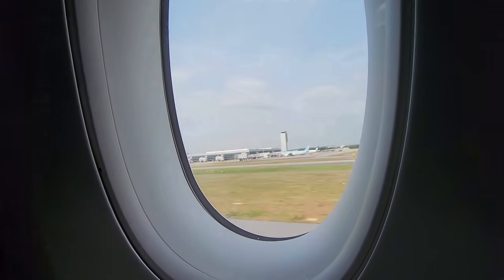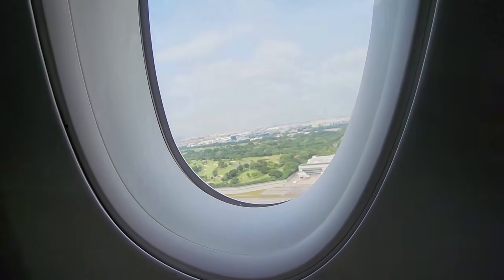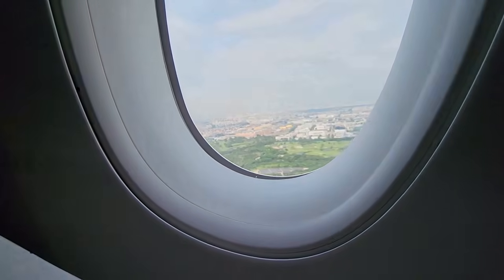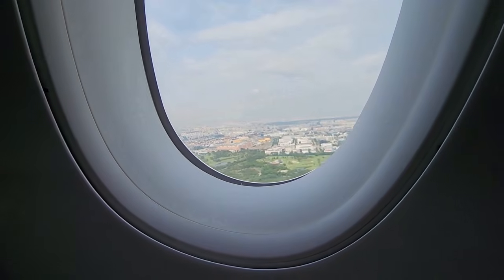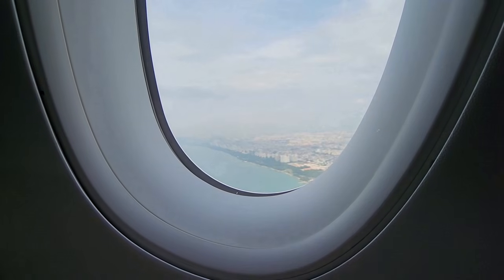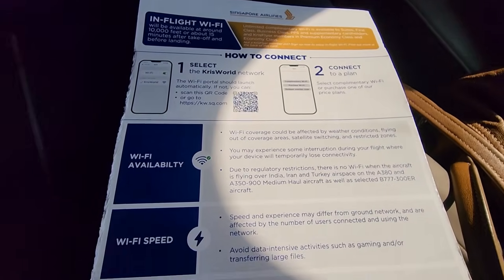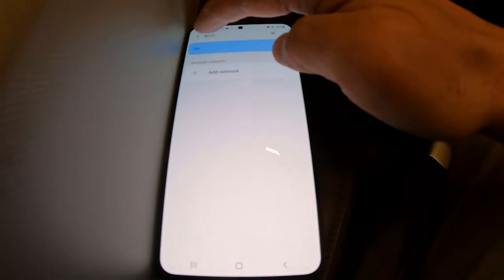The start of our flight journey from Singapore Changi Airport to Seattle-Tacoma International Airport in Seattle, Washington. Make sure that your seat belt is fastened.